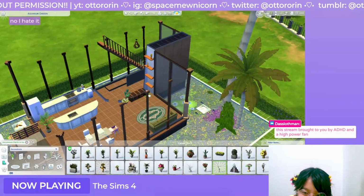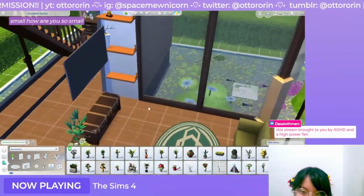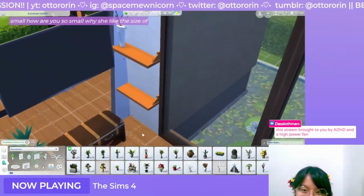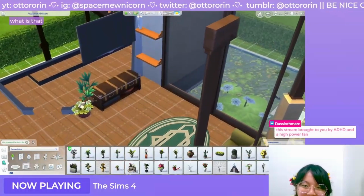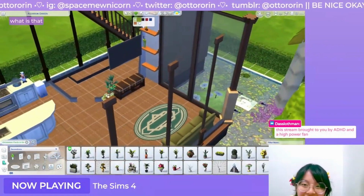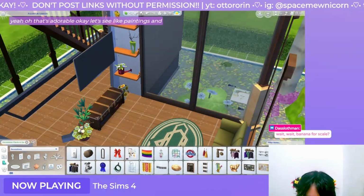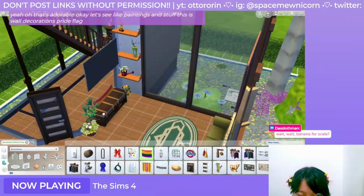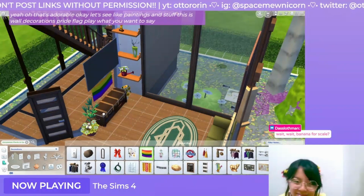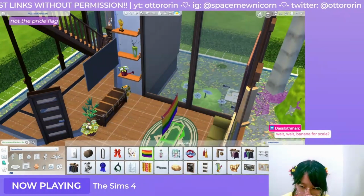Oh, why is it so small? How are you so small? Aww, why is she like the size of a banana? What is that? Ew! Disgusting! Okay, let's do paintings and stuff. This is wall decorations, pride flag, slay what you wanna slay. I hate it. Not the pride flag, just it being there, over here. I don't like it.